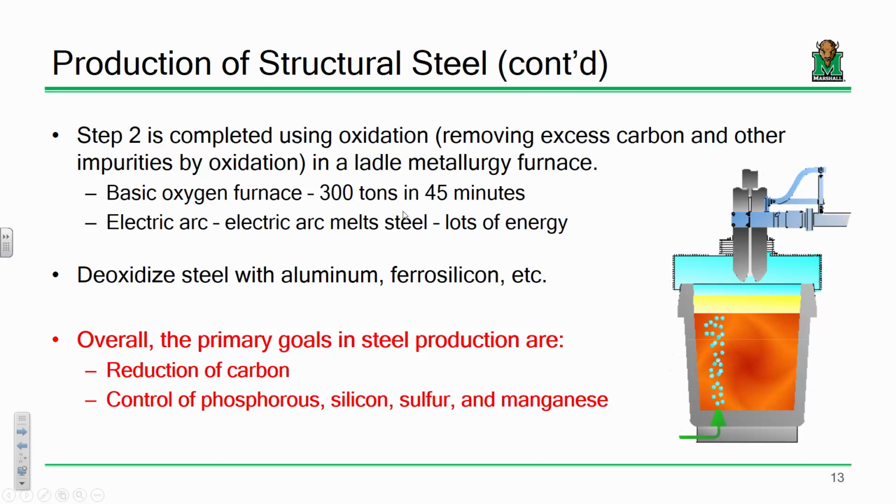If you're a structural engineer designing steel frames and beams and columns and connections in buildings, you're only going to deal with half a dozen grades probably throughout your entire career. Either grade 36 or grade 50, the grades that are associated with bolts and fasteners, or maybe grade 70, and that's about it. So just something to be aware of is that there's a host of different grades and applications out there.